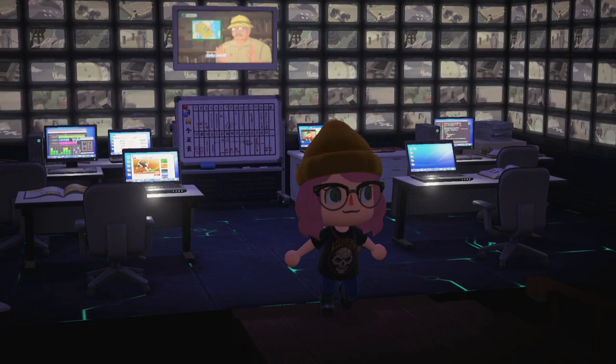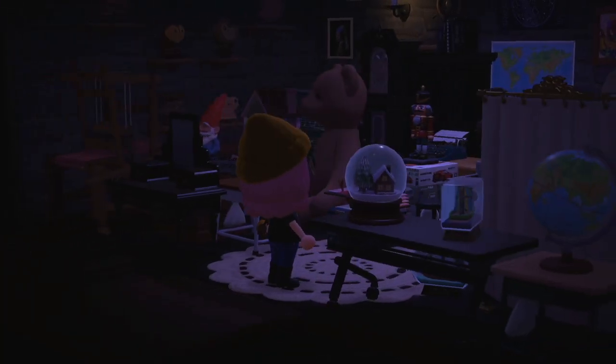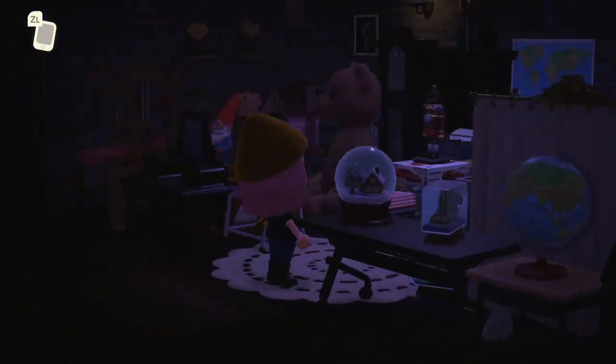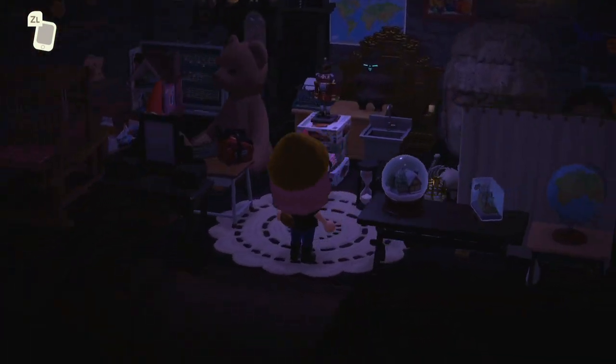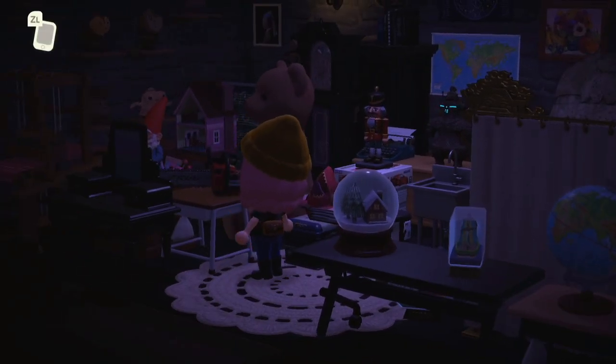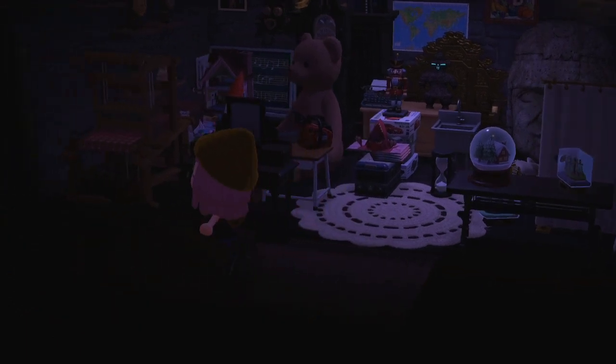Let's see what the basement has to offer. There's probably a murder scene down there. No, just a cabin basement filled with a whole bunch of knickknacks. Just like a regular old basement. Oh, and a chainsaw. Okay, let's head out.